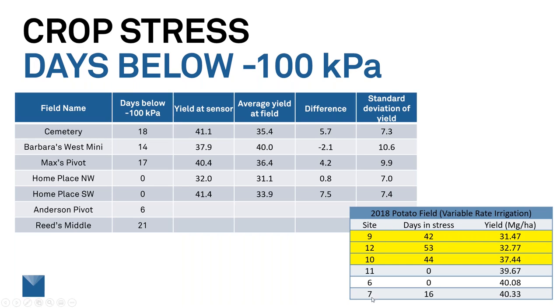And so here are those sites again, and here are the days in stress for the sites where we saw a concerning drop in yield compared to the yields in these other fields. Now, here in this big table, these are all the fields from 2019. And we essentially did the same thing where we looked at how many days each field was below negative 100 kilopascals. And when you look at that, we have 18, 14, 17, and 2 times where it never got below that. And then this Reed's middle, we saw that had some of the lower water content. Water potential didn't look too concerning as we looked at it, but that was 21.